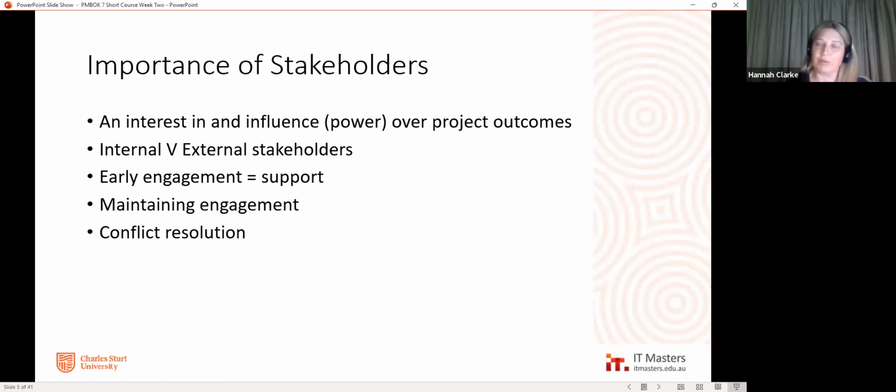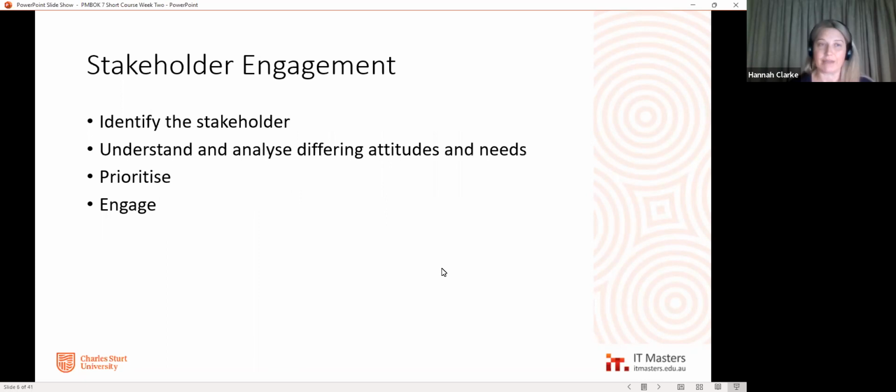So as I mentioned before, a lot of those leadership skills like negotiation, conflict resolution, rapport building, those sorts of skills are really, really important for the project manager to have, and for project team members to have as well. So there's a couple of parts to stakeholder engagement. The first one is to identify the stakeholders.